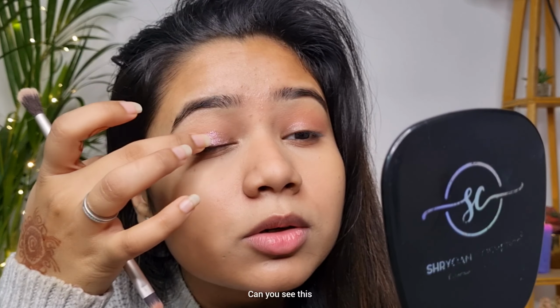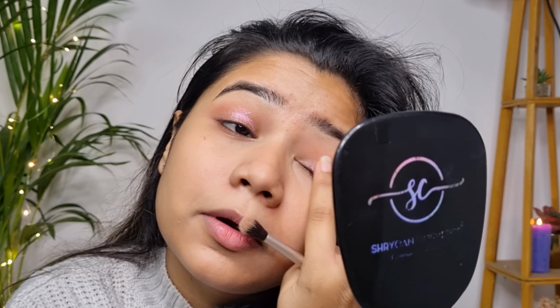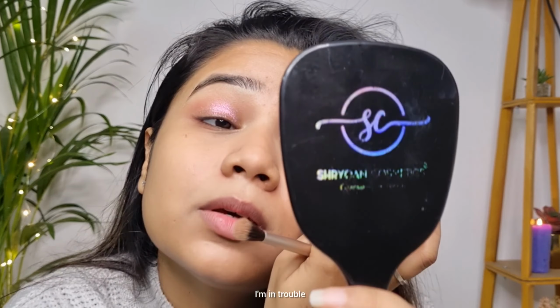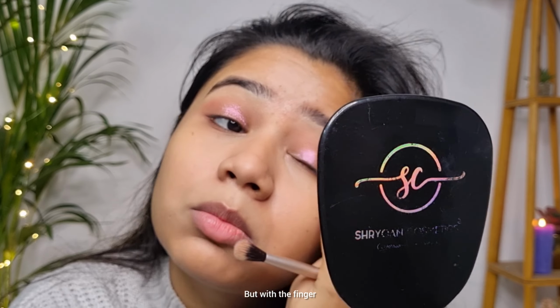Can you see this? Pigmentation, oh my god, now I have to blend it. God, lag gaya. Ye brush thoda kharab hai to uske wajah se pick nahi ho raha hai, but finger se it's working so damn good.